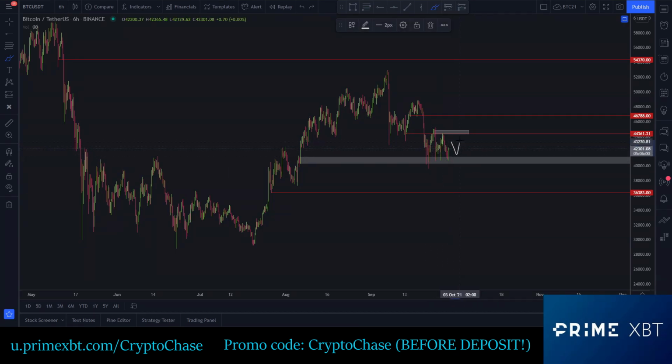So it's just chop. I'm waiting for some type of move below here, in here, down here, etc. There's a lot of levels to play with. There's a lot of good trades coming up, and I'm just staying patient.